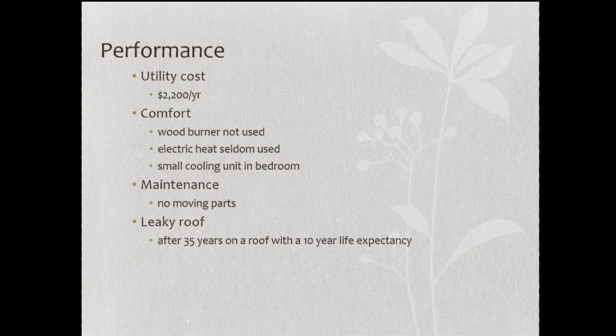He had put in a wood stove at the time. Everybody was doing wood stoves, and now he's not comfortable burning wood because of the pollutants associated with that, so he doesn't do it. The electric baseboard heaters, which were supplementary, are seldom used. And as you get older, you like to be comfortable, so on summer days, you put in cooling. So there's a small cooling unit in the bedroom. So the maintenance is very simple on all of this. And we were called in really to deal with a leaky roof after 35 years.